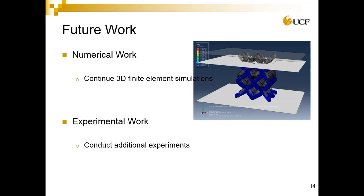There is also more work to perform in the experimental part of the research. Our aim is to conduct additional experiments of the same configurations, but with larger strut length to strut diameter ratios. This investigation will help us to examine the accuracy of the analytical model better, since the shear effect would turn out to be negligible as the strut length to strut diameter ratio increases.